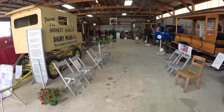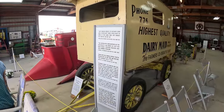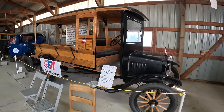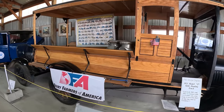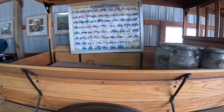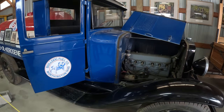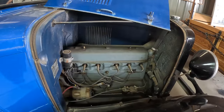Here we have more antiques. What? 1890, probably in use until the 1940s, milk wagon. Here, 1923 Model T. Also milk wagon, you see the milk jugs up there. And this is a 1930 Chevrolet, Starship's ancestor. And look how easy it would be to work on this engine. Everything is right there.